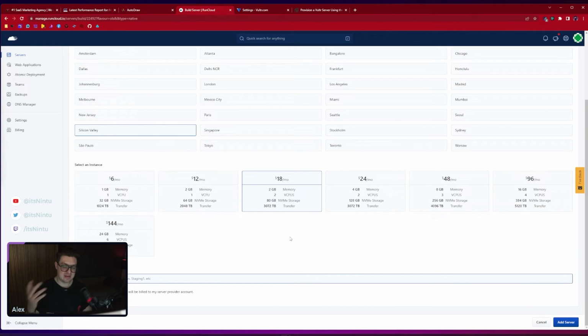Last but not least, we give our server a name. Now, I like to keep my naming super simple, and I just call the server whatever platform it's on and the region it's in. I do it this way in case later down the road I want to spin up more servers and I have them in different regions or with different providers. That way it's really easy for me to figure out, okay, who was that with? What region was it in? What am I using it for? So given that in this case, our server is in the west of the US and it's with Vultr, I'm just going to call it USA West and Vultr.